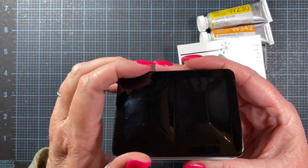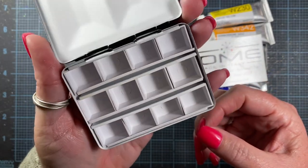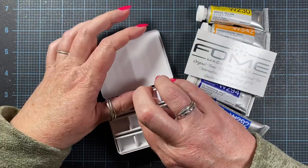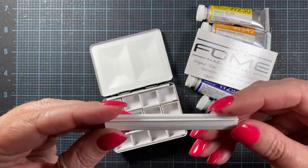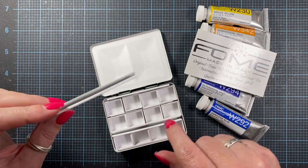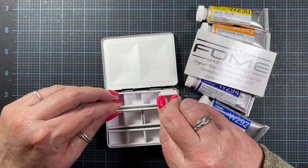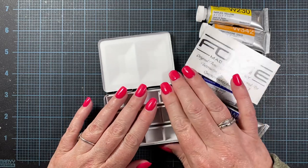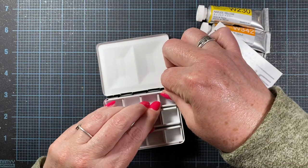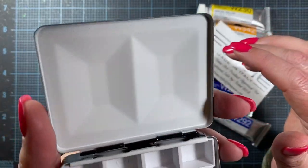And inside it holds 12 little half pans. Aren't they cute? They're held in place by two little bars that snap into place like this. There's one that goes in between these two rows, and then there's one here that goes in between these two rows. Once you've got your pans filled and in place, or you can fill them inside the case, you just press this down into place, and it holds all the little pans nice and sturdy. And then it's got two beautiful little mixing wells there.